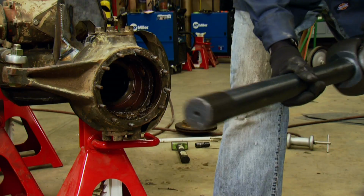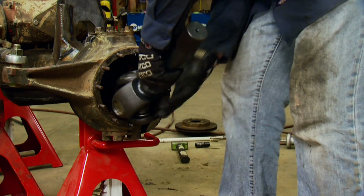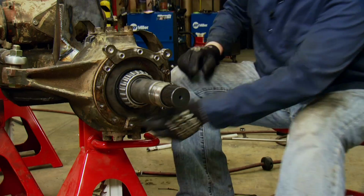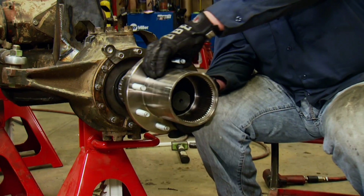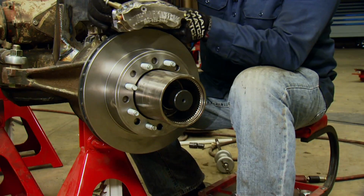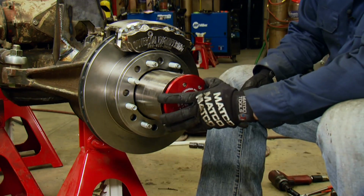The 2-inch shafts are heat-treated chrome moly 47 spline pieces that use the original U-joint. But probably the best upgrade for this or any Rockwell axle is their Super 8 lug conversion. Not only does it give us the upgraded braking power at each wheel with new 6-piston calipers, it'll also allow us to mount up any 8x6.5-inch lugged wheel.